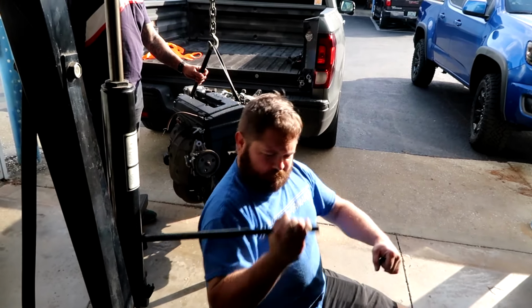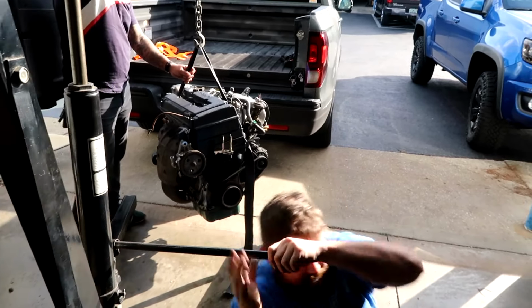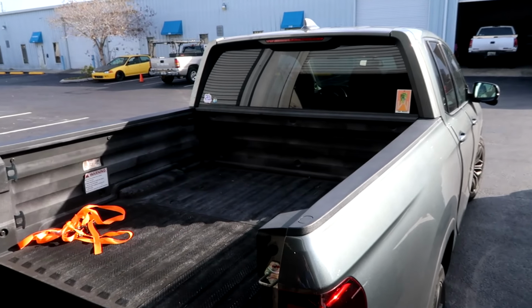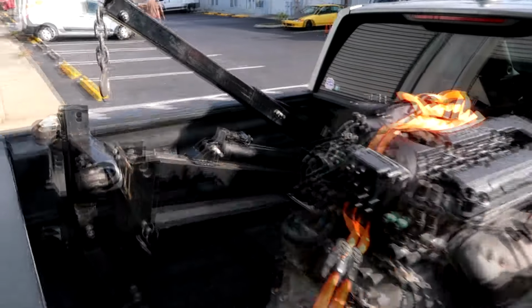Yeah. Don't forget, switch arms. Don't forget it's leg day. Put it in the Honda Ridgeline, put it in the back. Yeah, just put it right there, mid-engine Ridgeline. There we go. All right, get ready for another engine swap by Jeff. I'll be back. All right, Jeff. See ya.